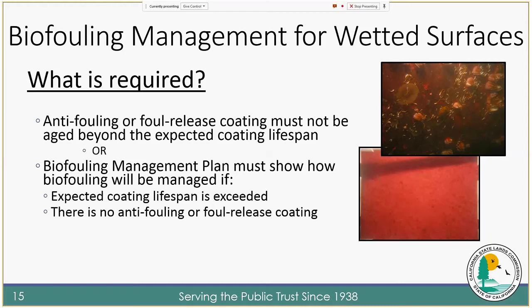If they're outside of that expected coating lifespan, then the vessel must document in their biofouling management plan how they will manage biofouling in the absence of a coating that's within its lifespan. And conversely, if a vessel is not using an antifouling or a foul release coating, then they also must document in their biofouling management plan how they will manage biofouling in the absence of a biofouling prevention coating.